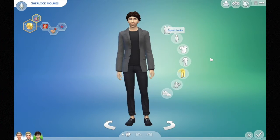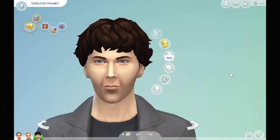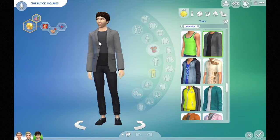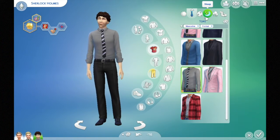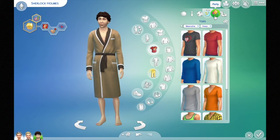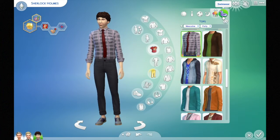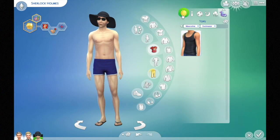So I'm going to take you through some more of what they look like. I think this is so close to Benedict that it could have been. I gave him some little facial hair too to kind of match season 4. That was the closest I could get with his outfit. I don't know if I really like any of them, but I love the robe. I think that's pretty appropriate for him, and his party outfit, pretty fancy. And I love his floppy hat. So that's Sherlock.